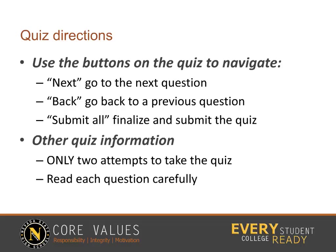Let's go through a couple of things before you begin your short 5-question quiz. First, after answering each question, click Next. After you've answered all of the questions, click Submit All. You'll have 2 opportunities to take the quiz. Read each question carefully, and good luck. Click to the next slide when you're ready to begin.